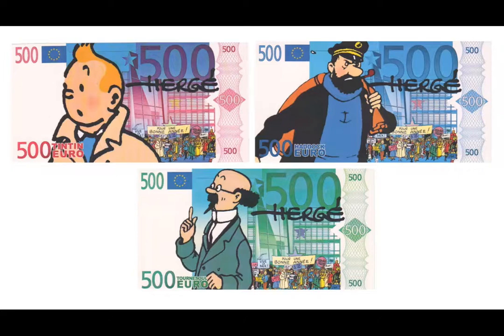Voila! The banknotes, guys. This is fantasy Tintin banknotes, and when I saw them, I absolutely loved them, and I had to have them. I don't collect a whole lot of fantasy banknotes. I do have some Chinese Hell banknotes and some other fantasy banknotes, but these are absolutely my favorite.